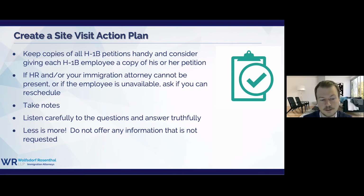We also recommend that you keep copies of all H-1B petitions handy and consider giving each H-1B employee a copy of their petition so that they can be familiar with what's in the petition. Some of our clients are hesitant to do that because petitions have some company information that maybe they don't want the H-1B employees to see. If that's the case, you can redact out whatever you don't want an employee to see. Give them a copy of the petition. That way they can help you flag if there's a change in their employment that maybe requires an amendment. They can help keep themselves and the company prepared in case there is a site visit.